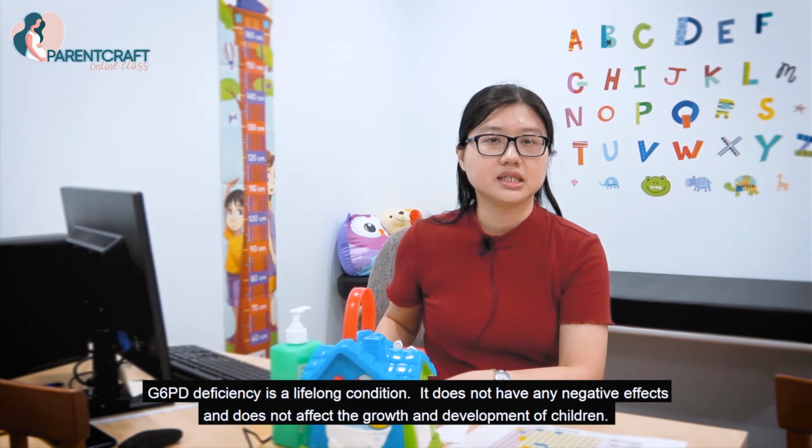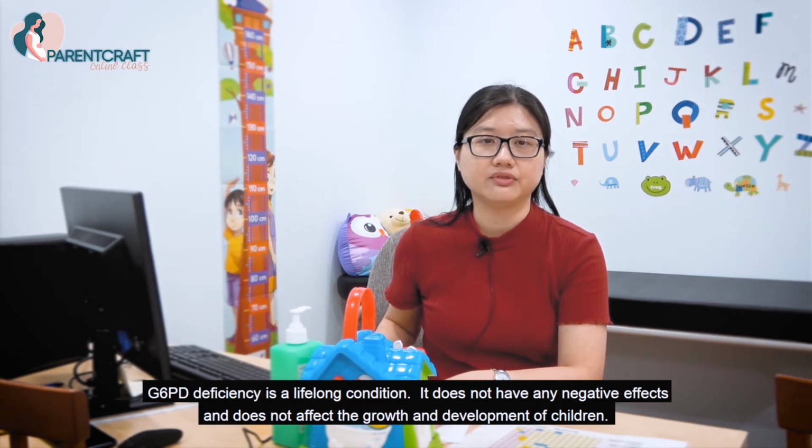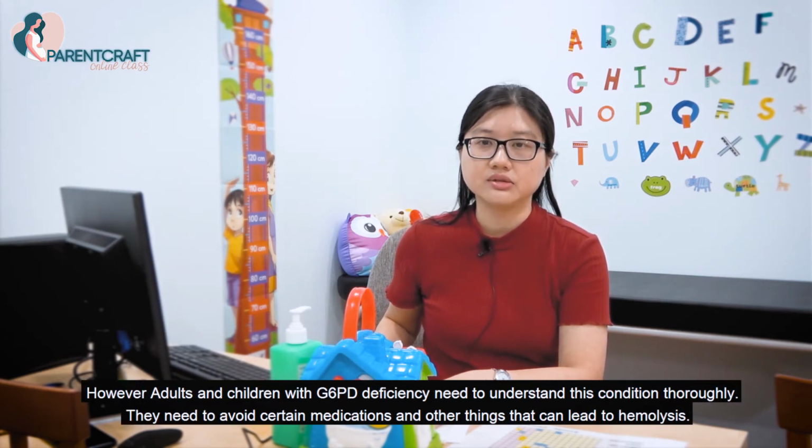G6PD deficiency is a lifelong condition. It does not have any negative effect in affecting growth and development of children. However, adults and children with G6PD deficiency need to understand the condition thoroughly. They need to avoid certain medications and other things that can lead to hemolysis.